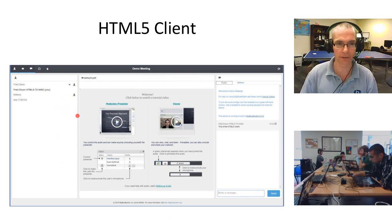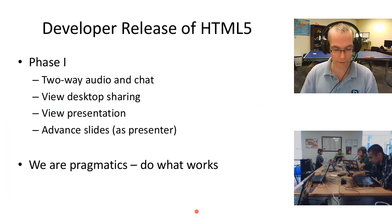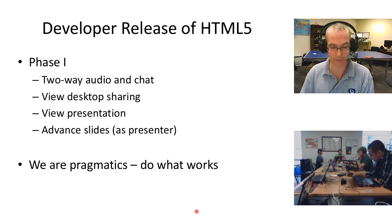And this is a screenshot of what the UI looks like right now. And you can see it looks like BigBlueButton. There's a users window on the left, there's a presentation window, and there's the chat. This is HTML5. This is literally a screenshot a few moments ago from the current build of the HTML5 client, with features that are actually quite extensive, like record and playback.